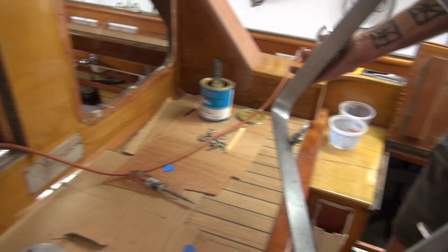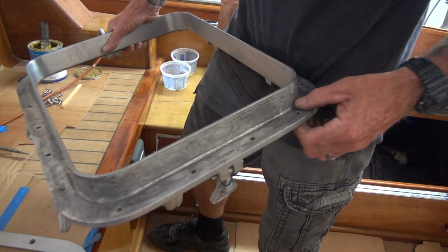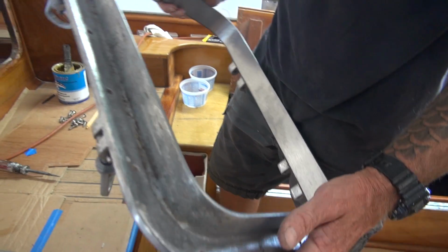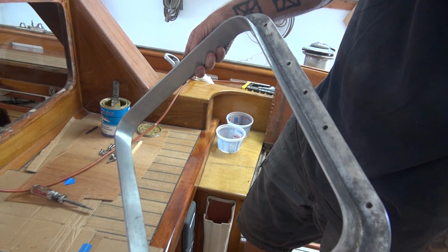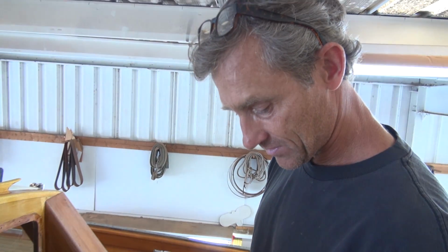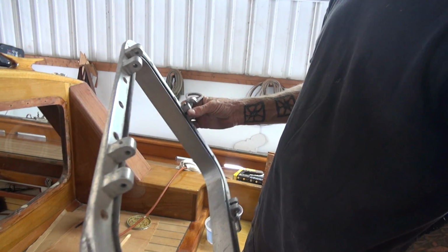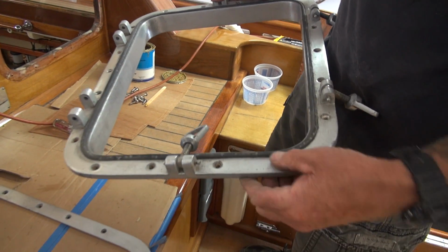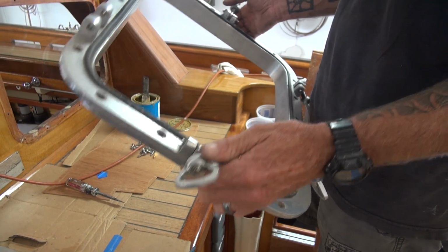Okay. Cleaned up nice, man. It was caked. It's aluminum. I took a wire wheel to it and got all the old crud off there. How does aluminum hold up on boats? It holds up good in certain conditions, but you can see there's some pitting going on, some outside pitting. It has its places if you take care of it, I guess.